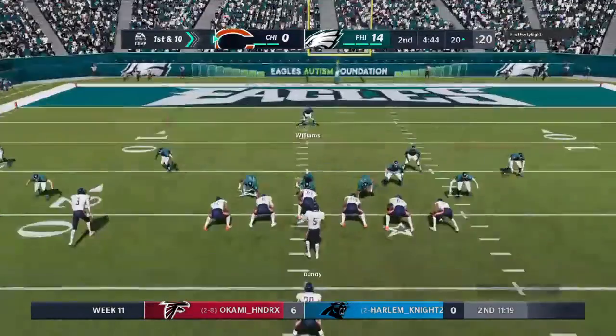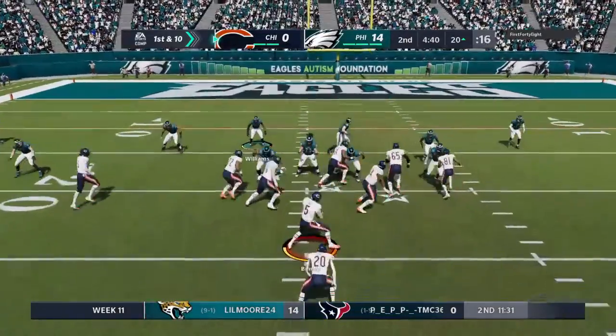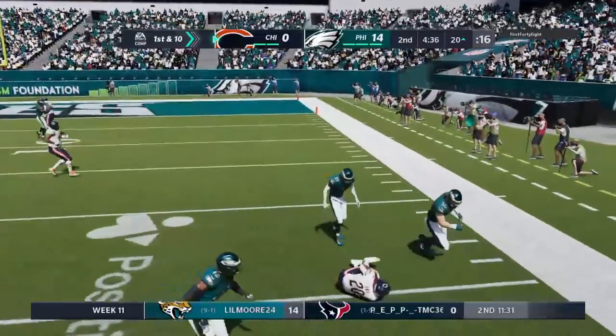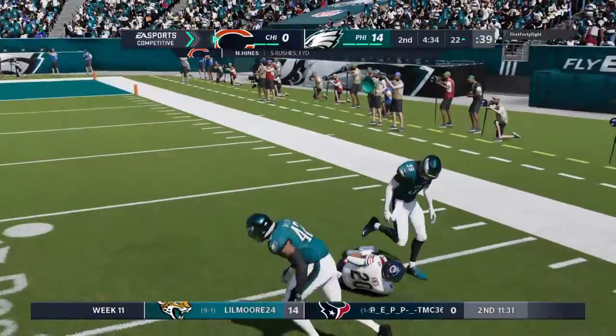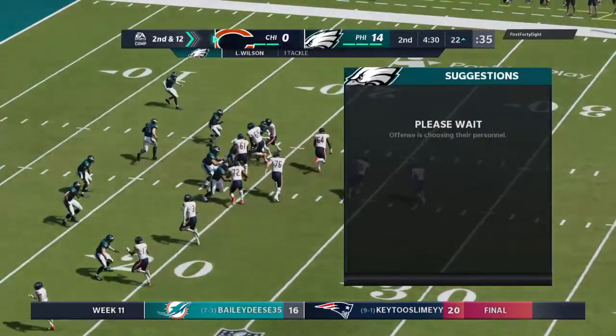This offense finding its legs now. Here's another 1st and 10. This is Hines. And this one goes nowhere. Losing yardage back at the 22. 2 yards the loss, 2nd and 12.